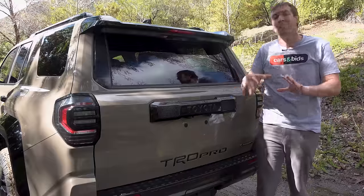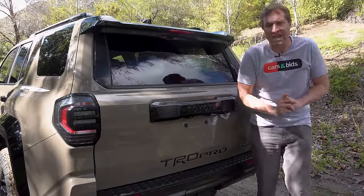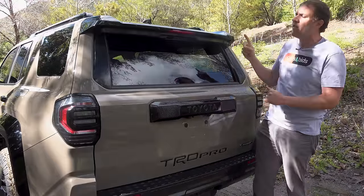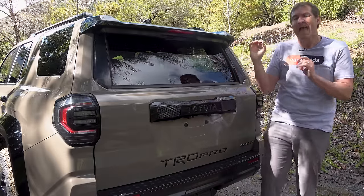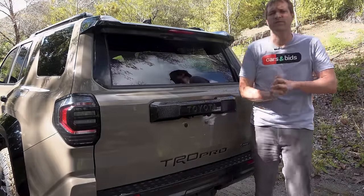And as a result, both Trail Hunter and TRD Pro are heavily off-road equipped, but in slightly different ways. Specifically, the Trail Hunter will have its own suspension shock setup from Old Man Emu. It will have an ARB roof rack for your camping gear, of course. It will have a high mount air intake, so when you go ford rivers, water won't get into your engine. That'll be distinctive to the Trail Hunter.